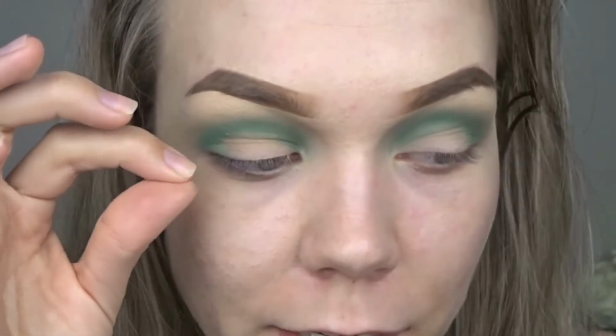Then since I don't have a deep set crease, my eyes are a little more hooded, more of a classic eye shape, meaning I don't have very much lid space. I'm going to be doing a cut crease to give the illusion that I do have a lid space, but if you do have a deeper set crease and more of a lid space than I do, then you don't necessarily need to do this cut crease part.